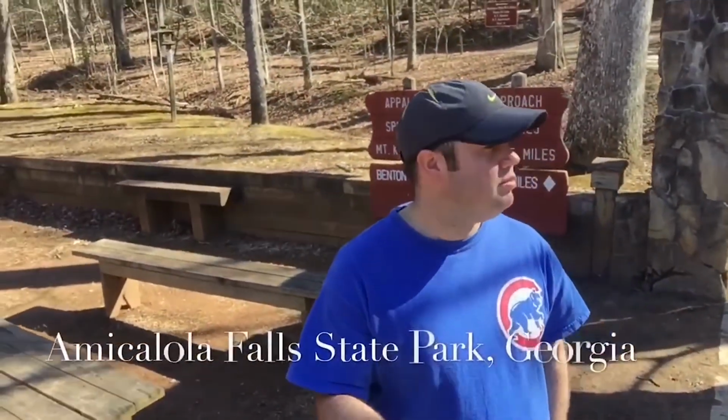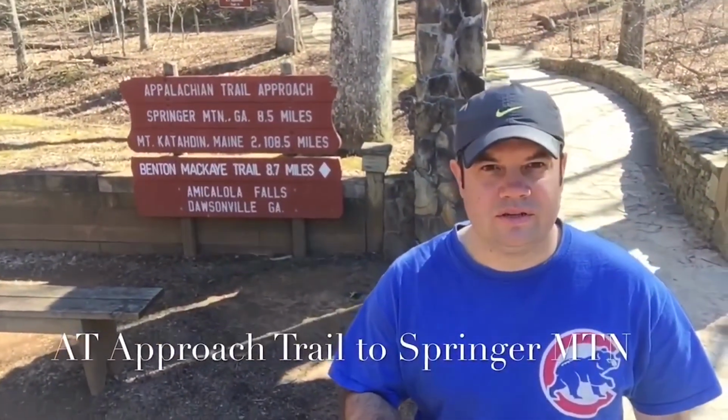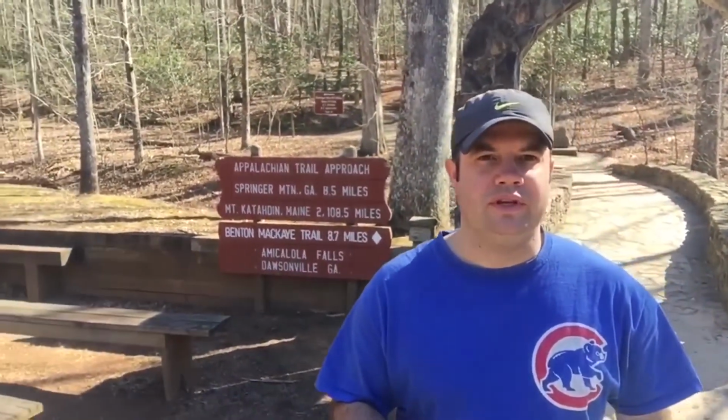Hi, so about to hike the Appalachian Approach Trail. You can kind of see it, the sign in the background. It's pretty cool here at the State Park here at Amicalola. I got an arch that I'm about to go through. I had to register. First time I've been to a state park here in Georgia, so it's a little bit different. But hey, I'm looking forward to it, and looking forward to this waterfall.